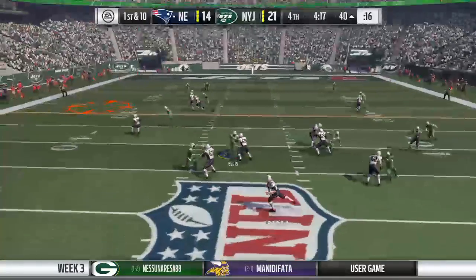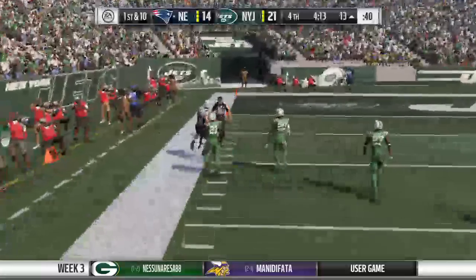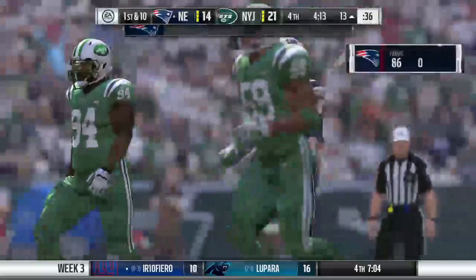Throwing on first is Garoppolo. Wide open receiver, complete. And he'll go out of bounds down inside the 15-yard line.